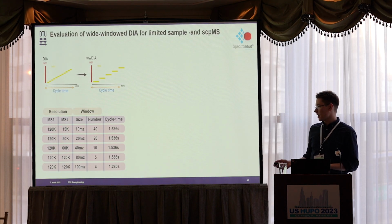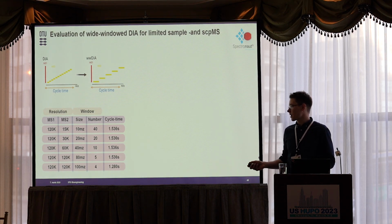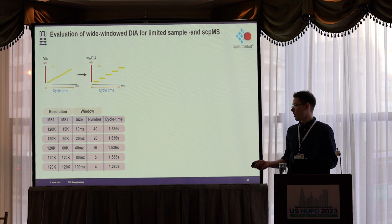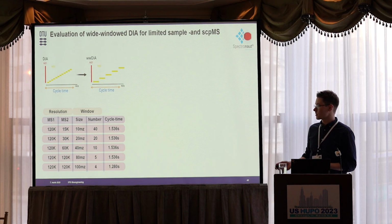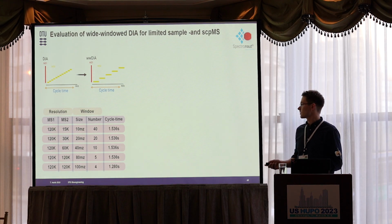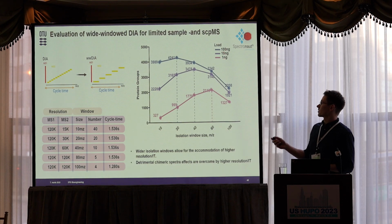So to quickly test that, I generated a panel of DIA methods that have different isolation window sizes. The MS1 resolution is kept constant at 120K. Then I varied the MS2 resolution to 15, 30, 60, 120K, and increased the isolation window, keeping the cycle time of the scan exactly the same. And we look at different loads: 100 nanograms, 10 nanograms, and 1 nanogram.